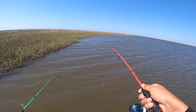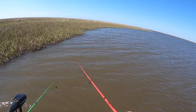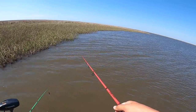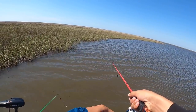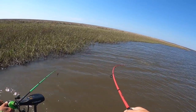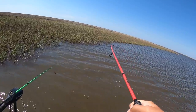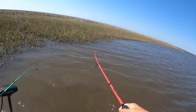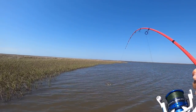Is that? Yeah. See? See the fish over there? Yep. Oh! I sight casted him. Oh, that was so sick. That was so sick, dude. Oh my god. Did you see him swimming there? That was so cool. Oh my god.